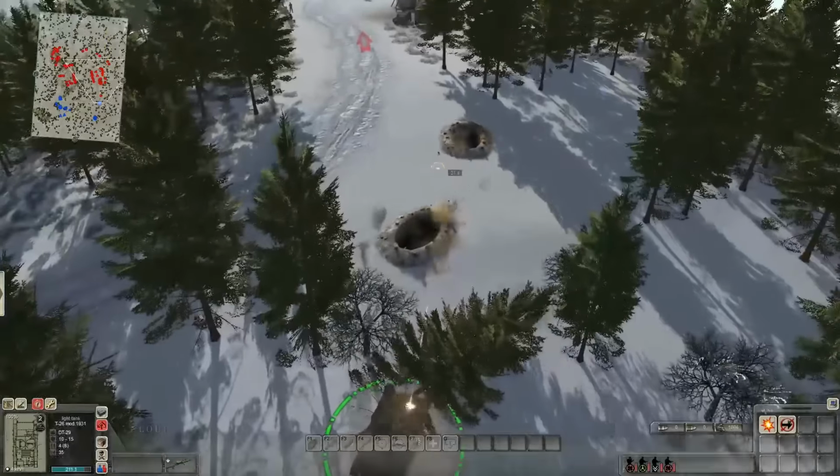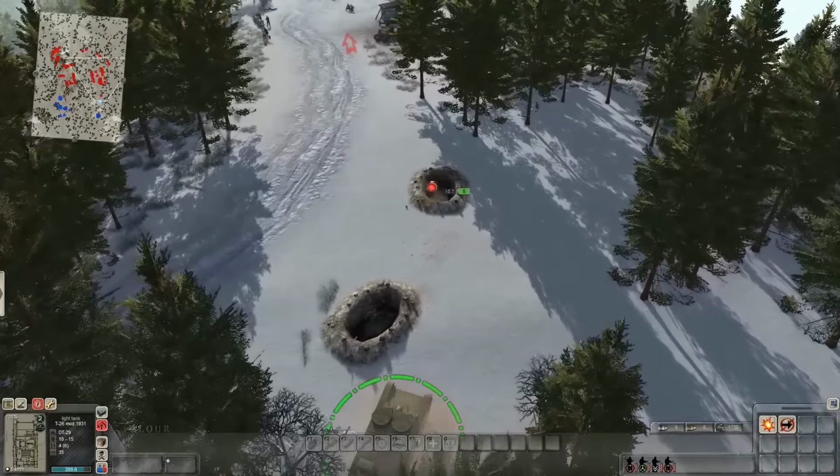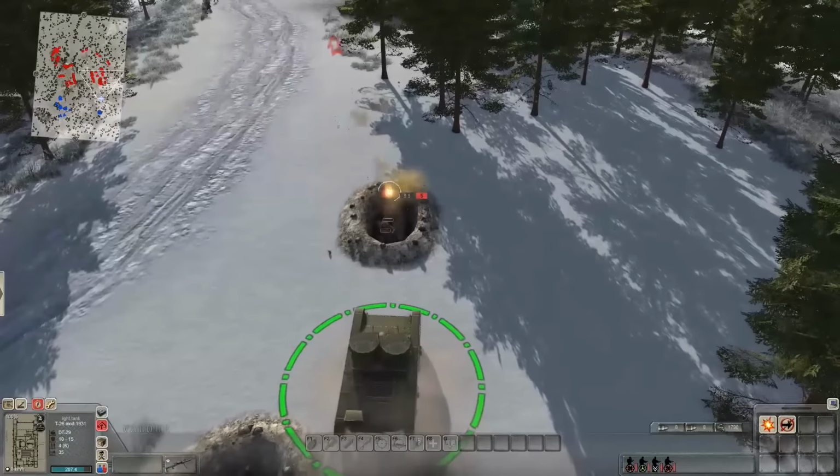Come on. You have two machine guns. You're able to kill, like, one guy inside a trench. Can't you? Maybe not. Maybe he's gonna throw an anti-tank grenade on you. Oh, there are two guys. Okay.